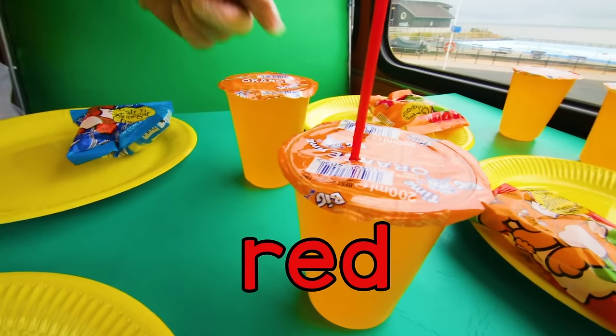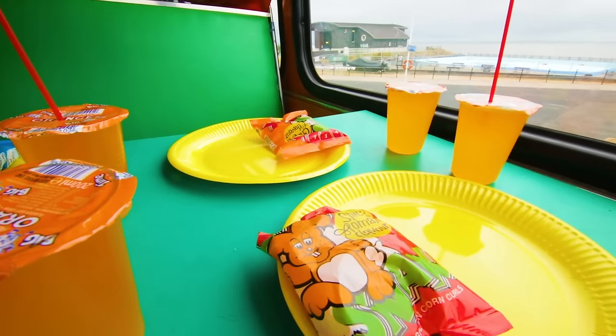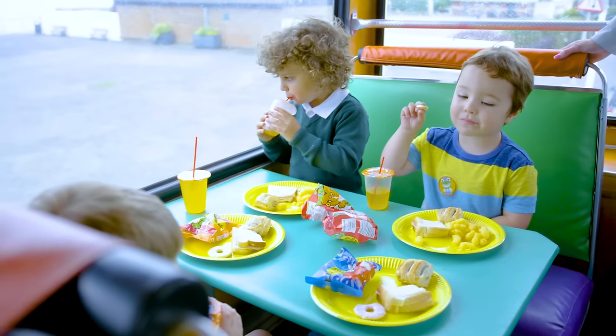One, two, three, four. Four red straws. Yum, yum.